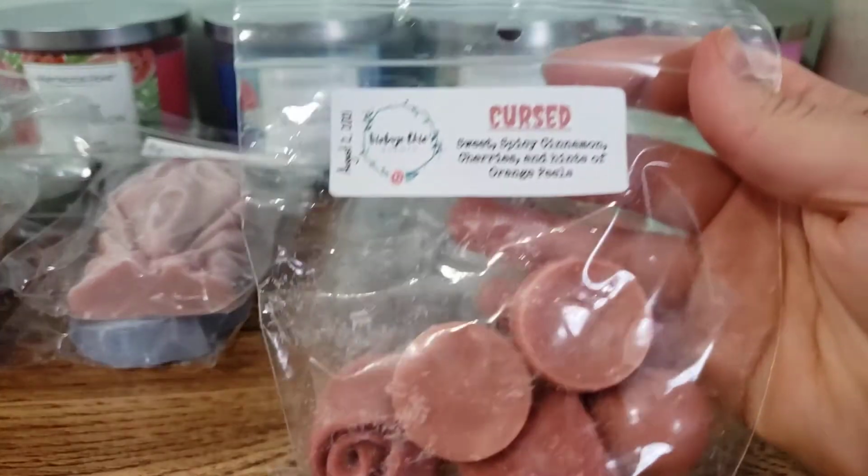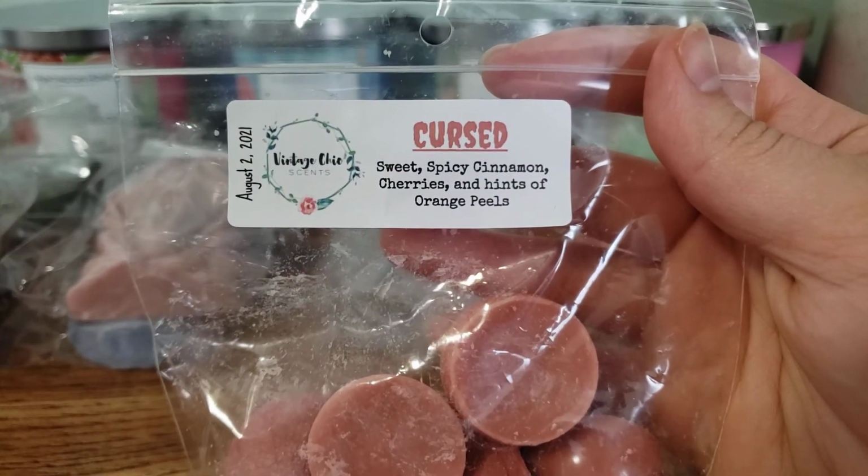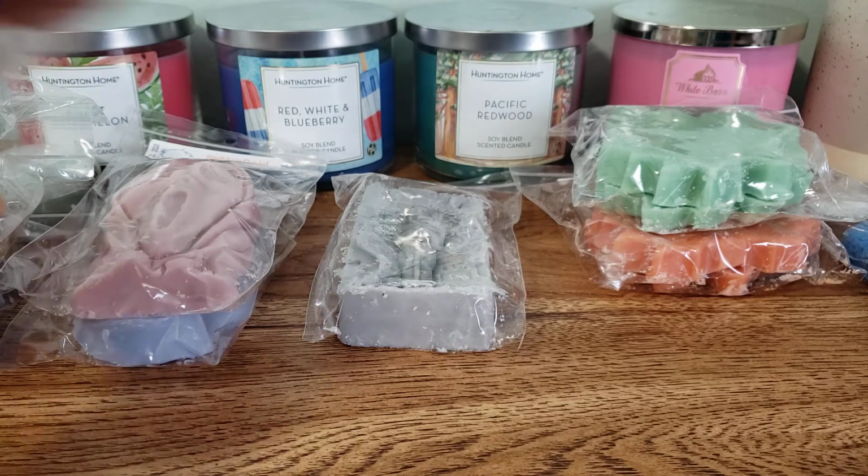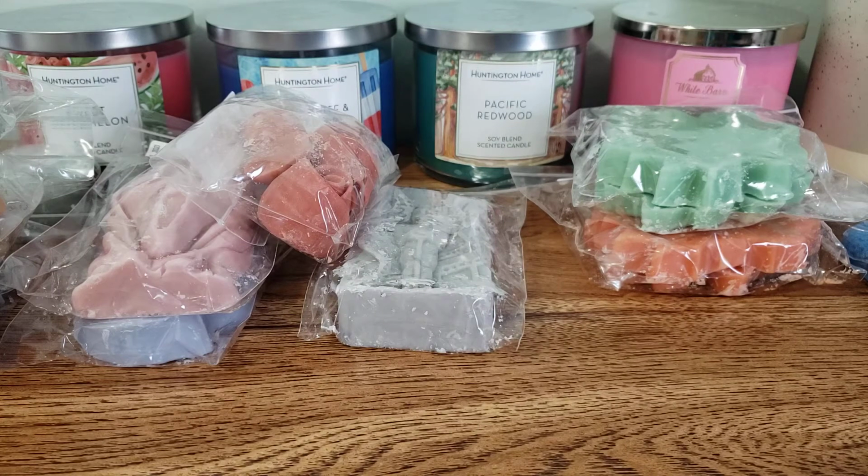We have Cursed. Sweet, spicy cinnamon, cherries, and hints of orange peels. And honestly, when I smell this, I literally just smell cherry. I don't get cinnamon. I don't get an orange peel. It's a very strong, sweet cherry scent. I don't know which is which, so I'm just going to pull out. I don't know which one's the Halloween sampler and which one's the regular sample.